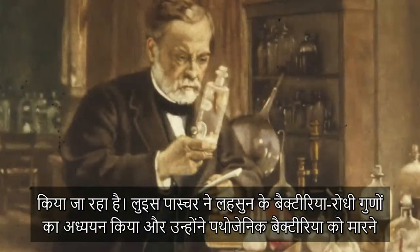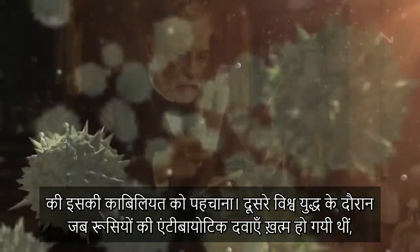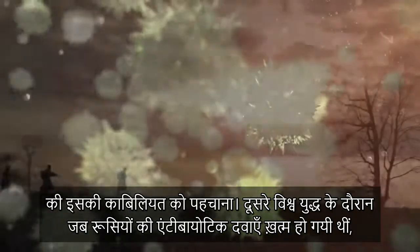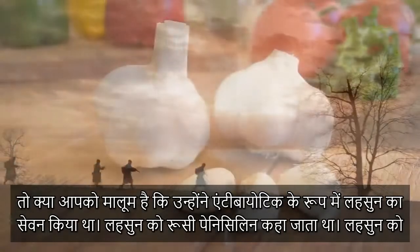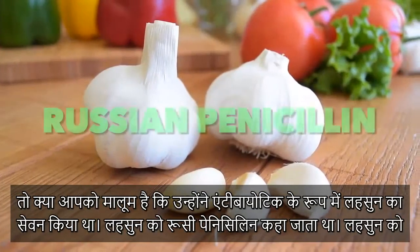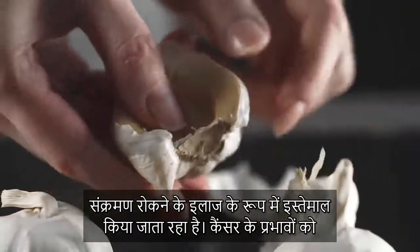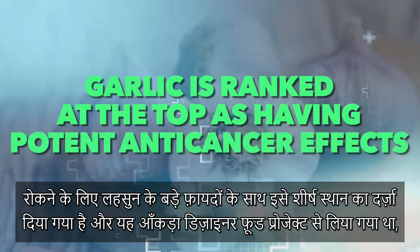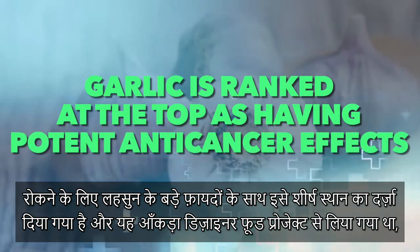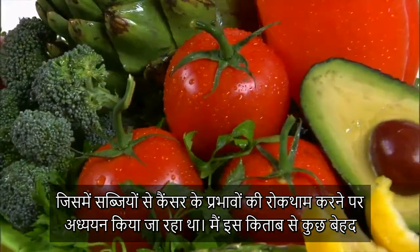Louis Pasteur studied garlic and its antibacterial properties, the ability to kill pathogenic bacteria. During the Second World War, when the Russians ran out of their antibiotics, guess what they used as their antibiotic? Garlic. So garlic was called Russian penicillin. So garlic has been thoroughly proven as a therapy to prevent infection. As one of the big benefits, it is ranked at the top as having potent anti-cancer effects. And this data was from the Designer Food Project, where they were studying the effects of cancer prevention from vegetables.